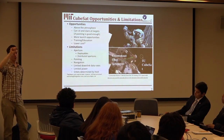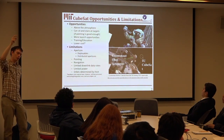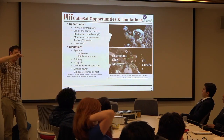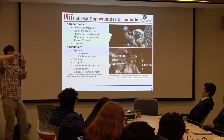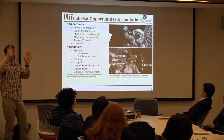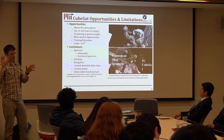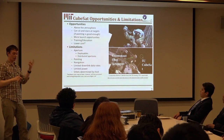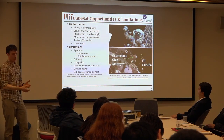But given the input and the number of burns on the rocket, you know what orbit the rocket's going to go into. And then you'll deploy your CubeSat at some point along, because the rocket has multiple stages. So at some point along there, you'll deploy the CubeSat to be in approximately the orbit you want. It won't be exact. It'll be close. And then someone will track it on the ground with radar and tell you, oh, it's about here. And then you try and communicate with it from the ground.